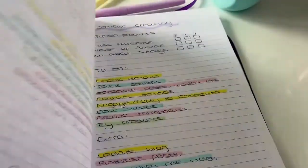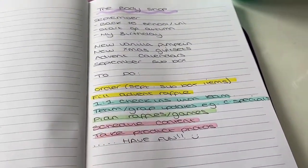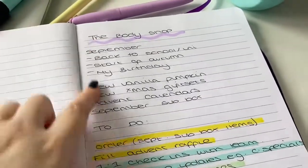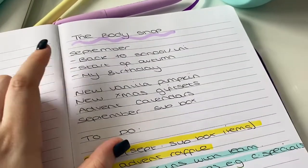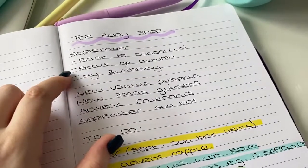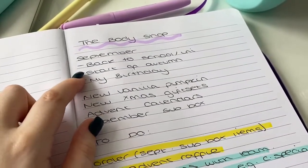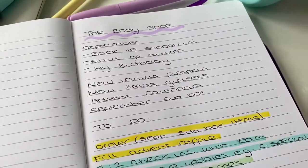So I thought I would go through what I have planned and written, just to give you an insight of what goes on behind the scenes. So starting off with the Body Shop, firstly I've written some things that are going on this month. So obviously people are going back to school and uni, it's the start of autumn and my birthday, so potentially I could talk about products that are good to take to school or uni, like the pumpkin products I can talk about because it's the start of autumn, and maybe even do a birthday sale.